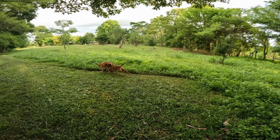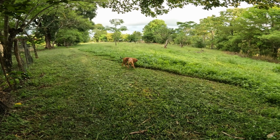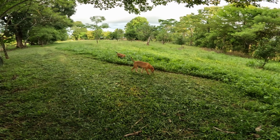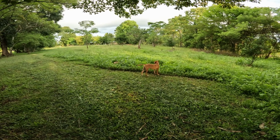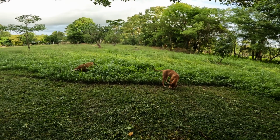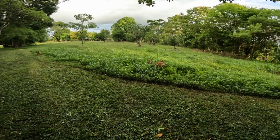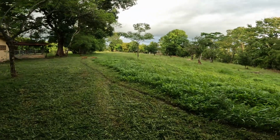So they get to play every night for a little while. I wish they could play all day, but they still chase the sheep. So the sheep are locked up. They won't bother them. But what happens is they'll get near the sheep knowing the sheep will run, and they just think it's an awesome game to play. So typically I don't let them run around too much when the sheep are out. And I'm going to go start locking up the chickens while they're running around.